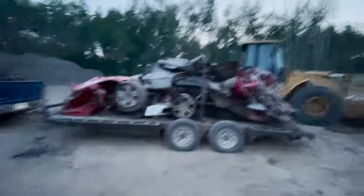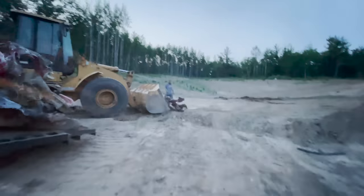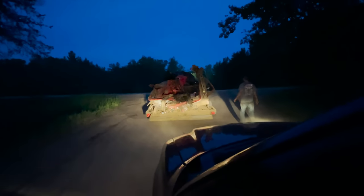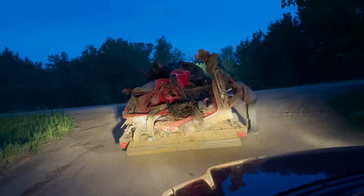Update, y'all. It is now 10 o'clock, and we got the whole truck loaded back in Junior's truck. All we have left is this little piece and the spare tire, which is over there. Looks good from back here. That was some pretty bumpy stuff, too.